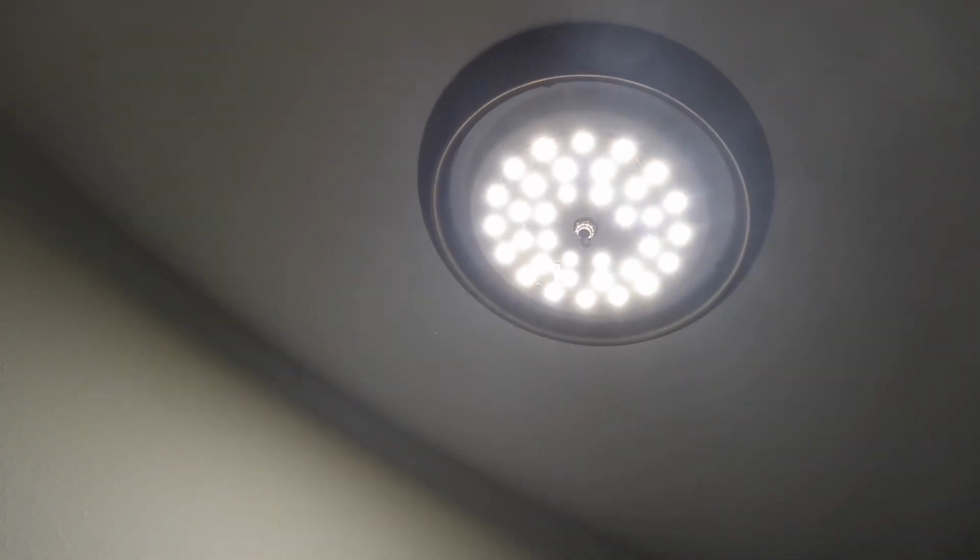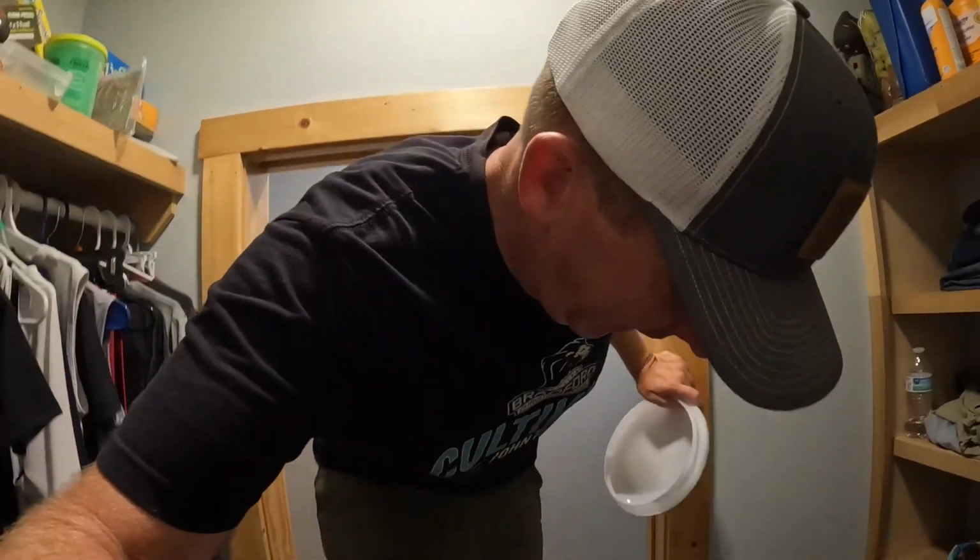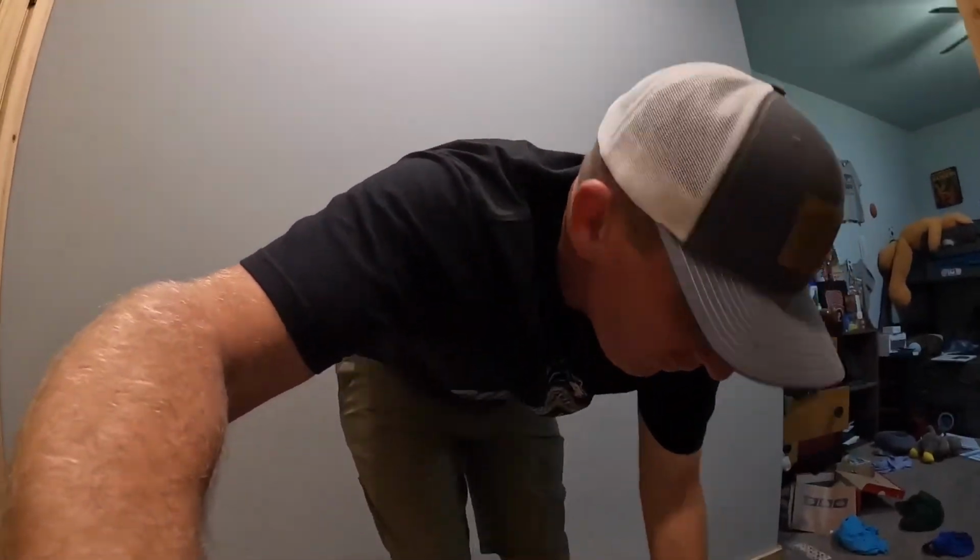You guys can see there's little bitty LEDs all through here. And like I said, that starts flashing out of nowhere. It started doing this. So whenever we built this house, like I said, they were pushing these lights and they promised that these would last 15 to 20 years of normal use.